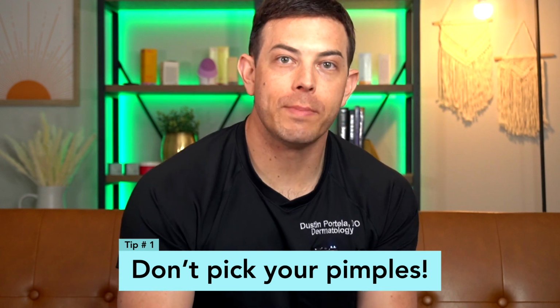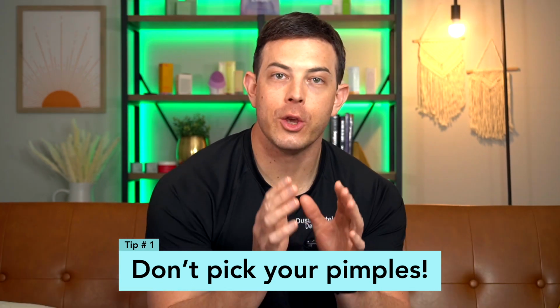My first tip is do not pick your pimples. When you pick your pimples and you push on them, you might get a little bit of stuff that comes out of the top, but it's very possible that when you push from the outside, you're going to break the pimple open not only on the top, but also underneath the skin. And when you do that, a lot of that material that you see come out the top actually breaks open underneath your skin, and it recruits more inflammation, more redness, and the pimple will actually start to look worse.